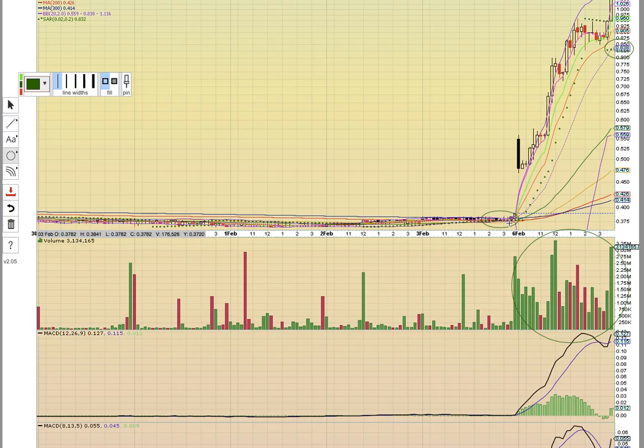That's why you want to watch these tight Bollinger Band charts, and then when you see a break above the upper Bollinger Band, that's your signal that it's ready to run. Notice the big volume spikes. Look at this. This is front loading. This is what it looks like when people are taking positions before a big move. So is this more than just a one-day pump job, or is this going to be the start of something new? Only time will tell.